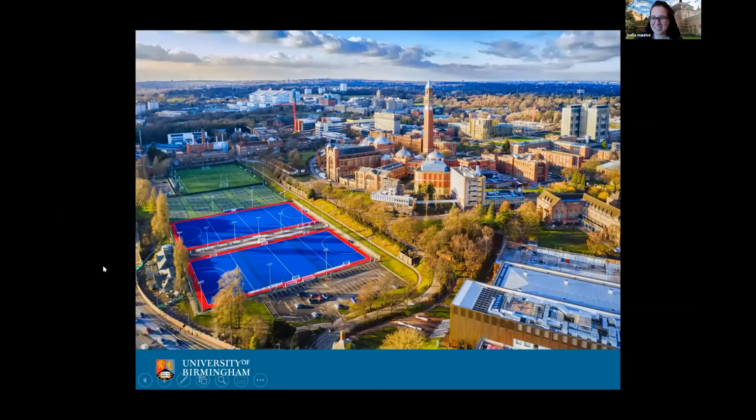This is a final aerial shot of the university. So some of the key features on this photo, you've got the sports centre in the bottom right-hand corner, and the sports pitches as well. The triple domed white building that you can see towards the back is the Queen Elizabeth Hospital. That is the largest teaching hospital in Europe, and that is just a 5-minute walk from the campus.